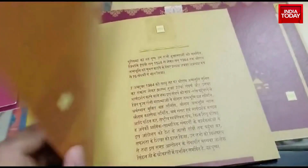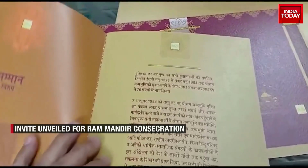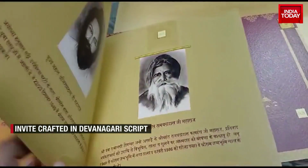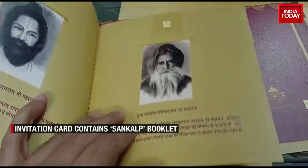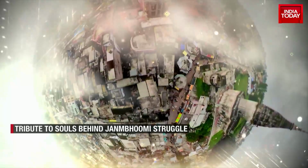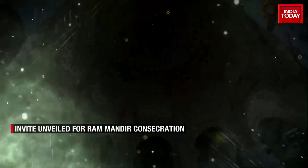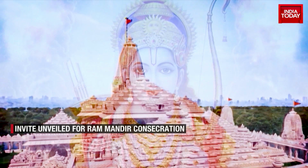Sankalp, symbolizing unwavering resolve. This booklet within the invitation pays homage to the relentless struggles of countless souls who played a part in liberating the Ram Janmbhumi from 1528 to 1984. A convergence of history, faith and dedication. The January 22nd consecration marks a significant moment in time. Bureau Report, India Today.